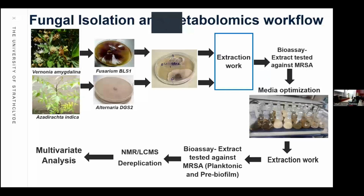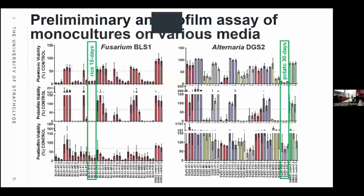So from the monocultures, I'm just taking you back to the monocultures before she did the co-cultures. You can see here, for example, a very nice antibiofilm activity for the incubation of Fusarium in rice at 50 minutes. However, for Alternaria, it was a different media. So the best media was found in potato at 30 days.